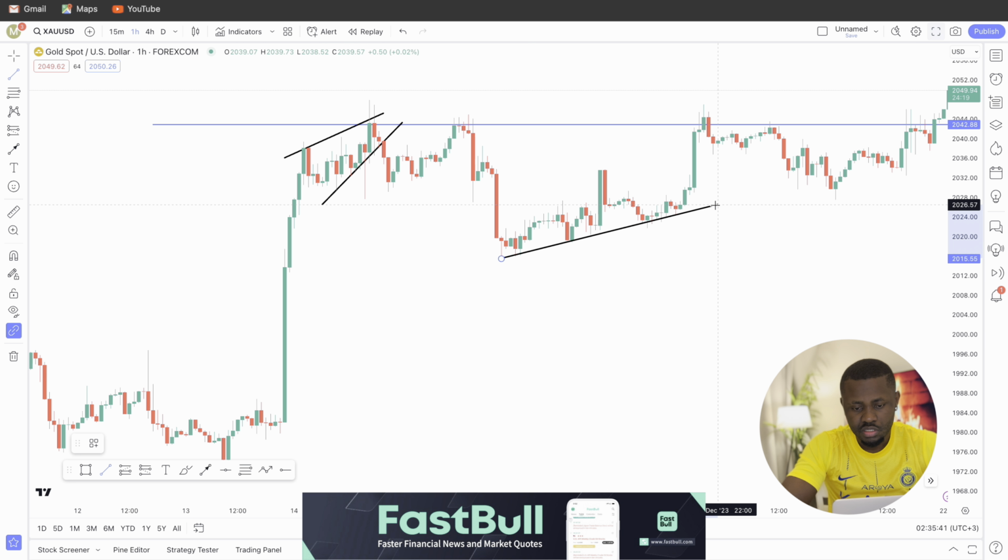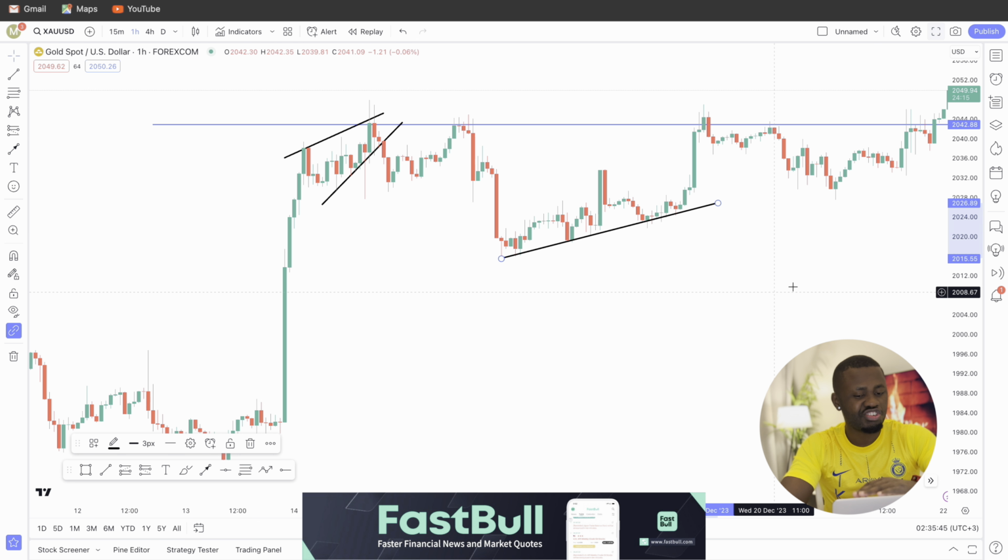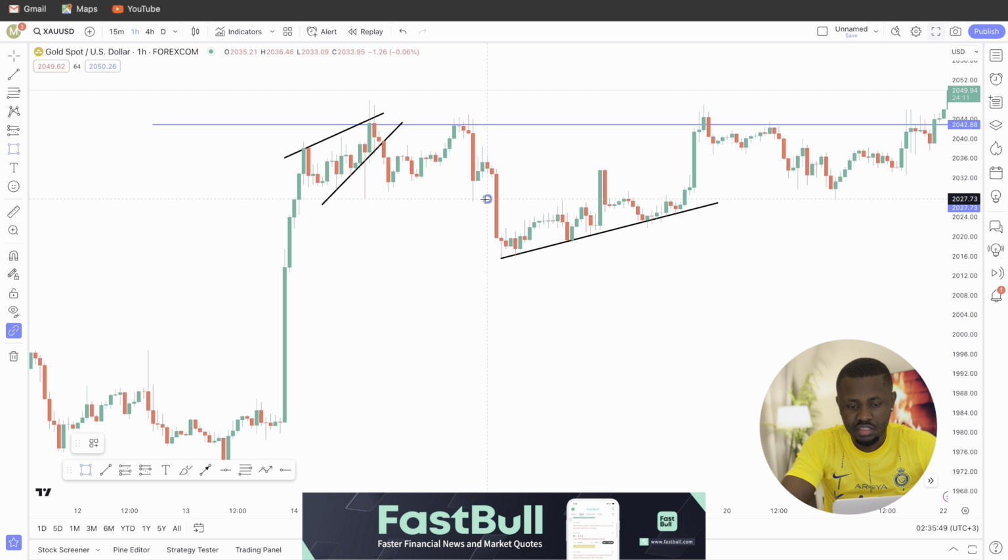I just make sure to draw it out. When I see such low volatility in the market, like here, I don't trade here, guys. I make sure not to trade here because you'll be caught up trading and then losing money. I always love to trade where there's volatility. You can see that. So this is the pattern that I had.